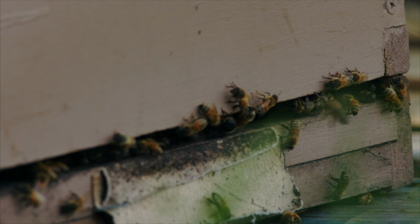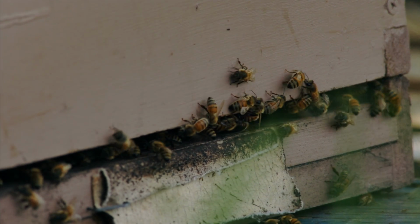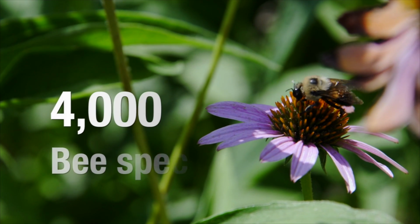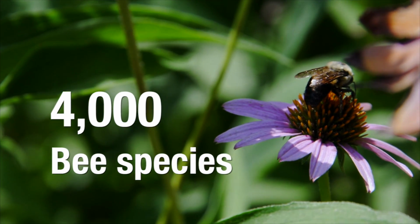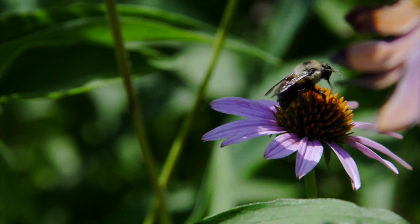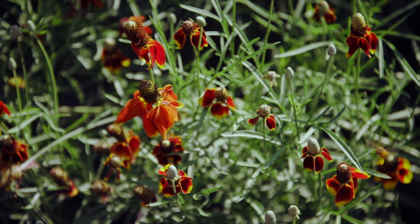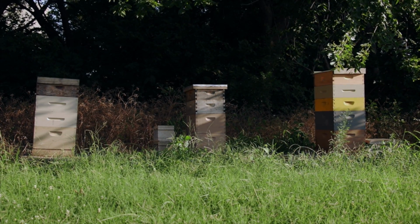A lot of times we think honeybees are the most important, but there are a lot of other bees out there. In the United States, there are at least 4,000 different species of bees. And a lot of those are solitary bees that are doing a great deal of work, whereas honeybees are a big colony, so they're more interested in their whole group together.